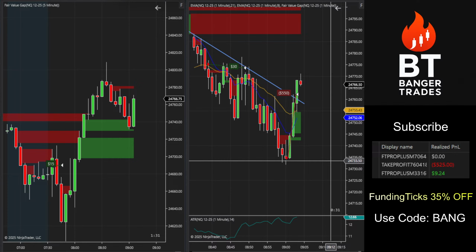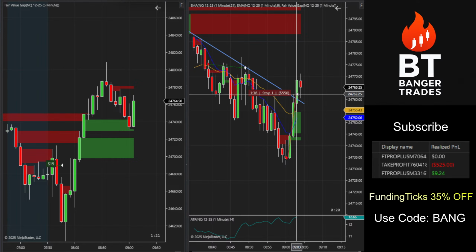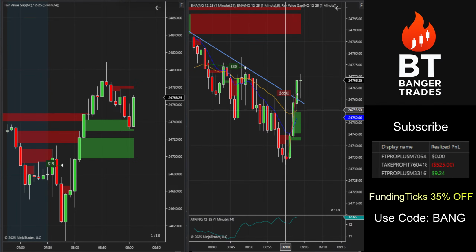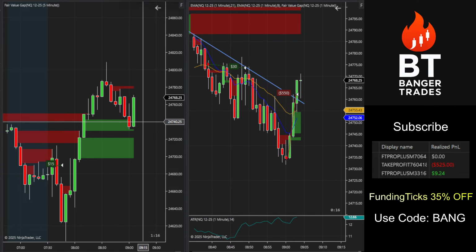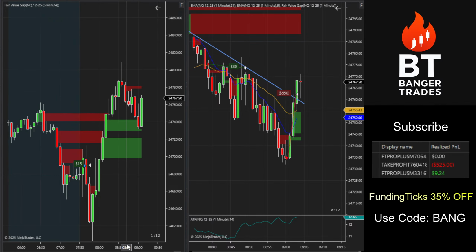Yeah, that 5-minute fair value gap's really holding nicely. Yeah, definitely. Probably should have been a little more cautious about that until maybe we close below it or something else.